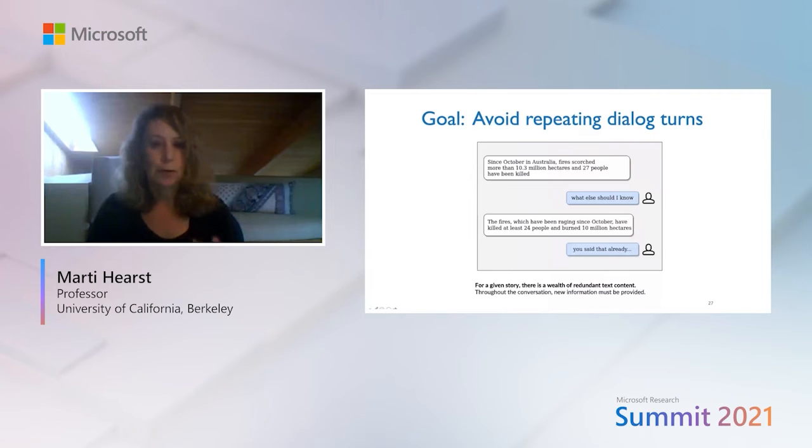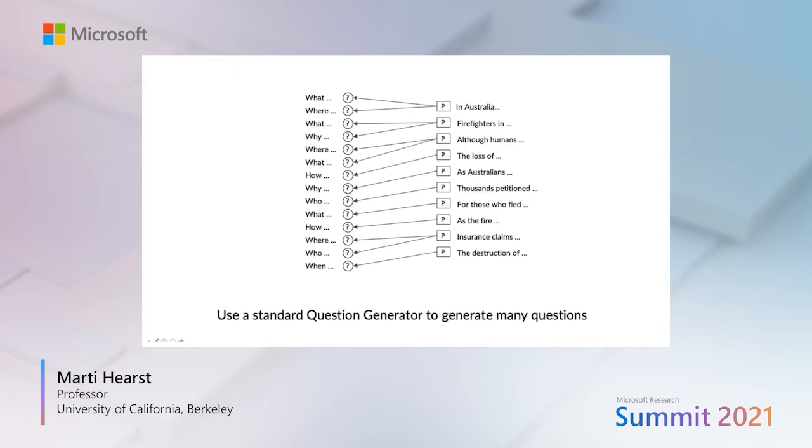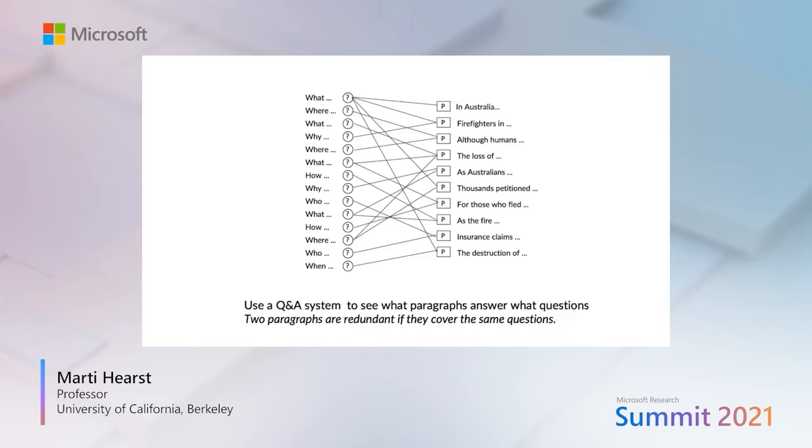So there's a question about how you get rid of this repetition. So we developed an algorithm, and I'm going to walk through it really quickly here, where we start with all of the paragraphs in a story, say a story about fires in Australia. Then we use a standard question generator to generate multiple questions from each paragraph, who, what, where, when, why sorts of questions. Now we have a lot of paragraphs and a lot of questions. We use the system to see which paragraphs answer which questions. So we go in reverse and see which questions can be answered by which paragraphs.